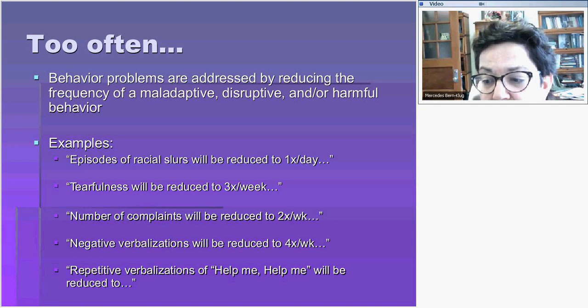I talk briefly about goaling food and behavior problems. So oftentimes, now think honestly about the care plans you have right now in your facility. I would be willing to bet that if we looked at charts from every one of your buildings, we would find examples of care plan goals exactly as they are written here on the slide. They are addressed by reducing the frequency, the number, because it's theoretically measurable. Typically, we can measure something when it's reduced to this number or increased to another number.